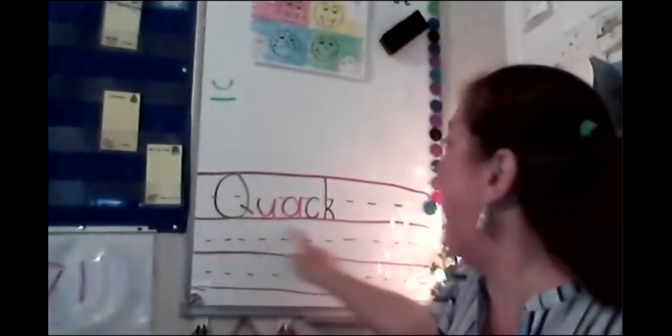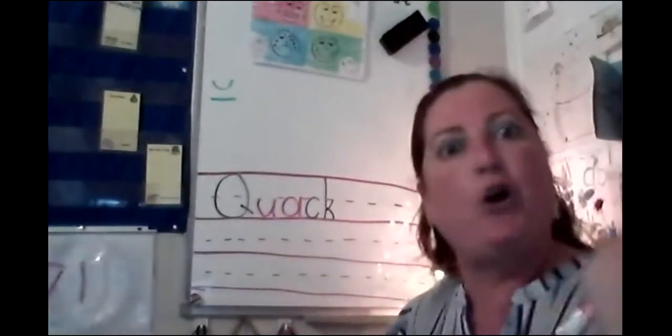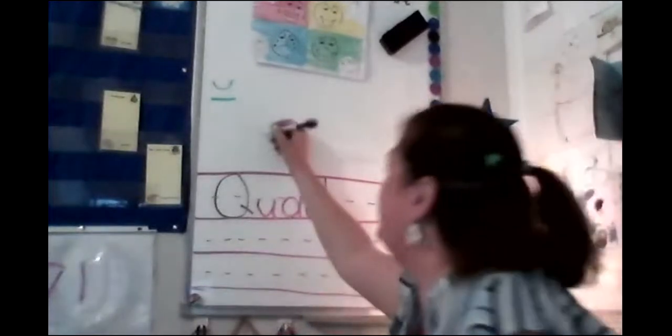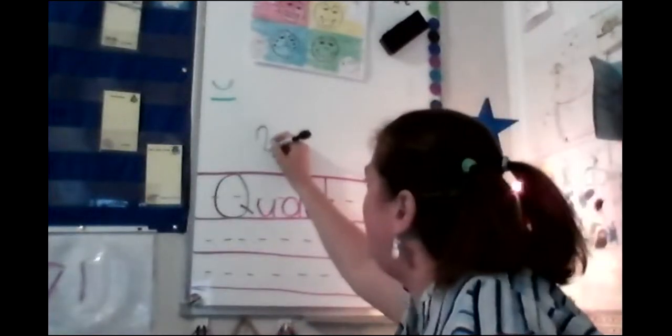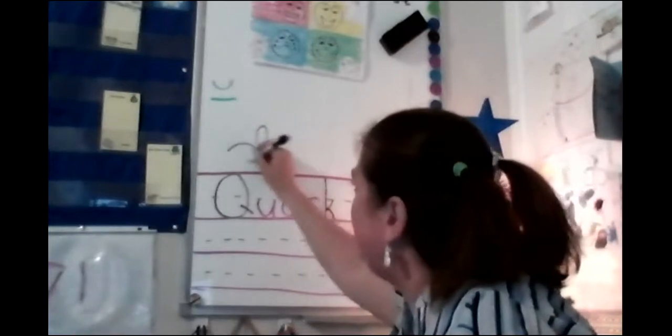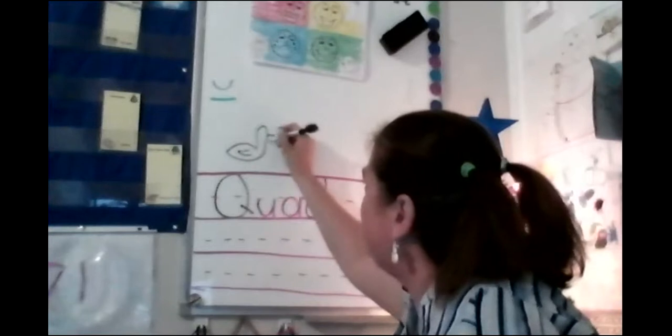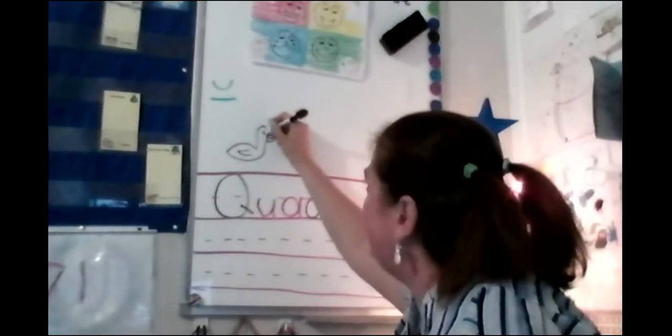Good, so that's quack. So on our board, guess what? Miss Keegan's gonna draw a duck, because ducks quack, right? So I'm gonna go ahead and do a long neck. All right, and then I'm gonna do a curved body here. And then I'm gonna put a wing on it. And then I'm gonna give it its beak. There we go.